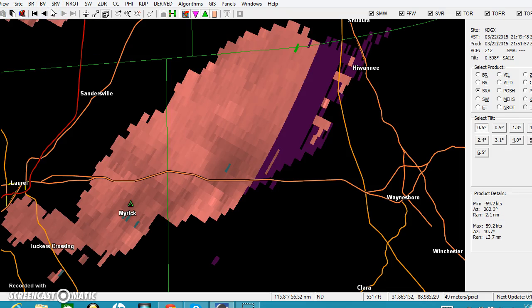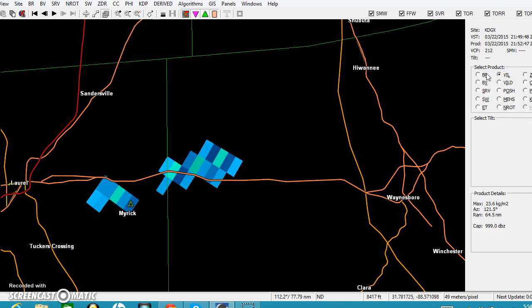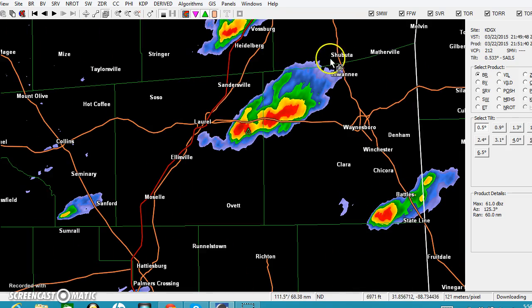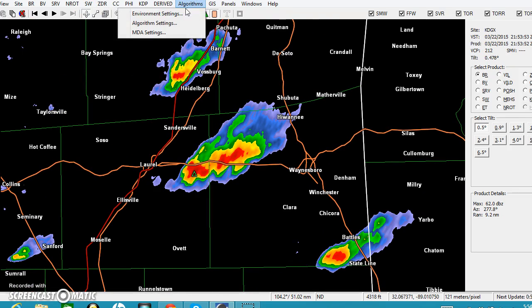Storm relative velocity gives us a look at any potential rotation within the thunderstorm, and obviously we're not seeing a whole lot. We can look at the velocity integrated liquid within the thunderstorm, and maybe some very minor hail potential. All in all, not an overly impressive thunderstorm. The environment's only marginally conducive to strong to severe storms today down in that area, so I'm not expecting a whole lot. But there are several other things we can do here.